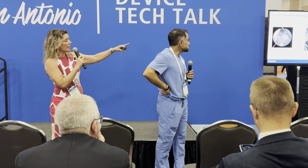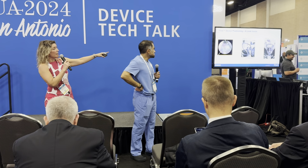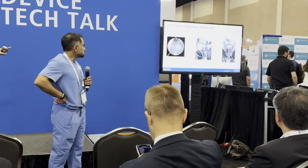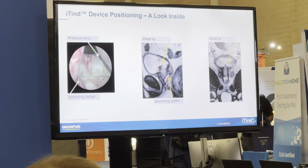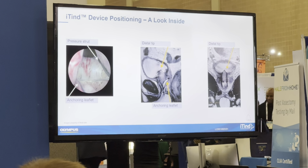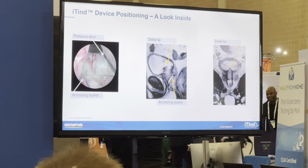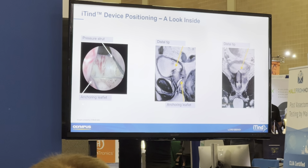Here on the slides, you can see a couple of images showing the positioning of the iTind device. On the left you can see the anchoring leaflet sitting at the base of the bladder neck. And as Dr. Kello was saying, the end of the strut should be protruding a little bit into the bladder so you get that effect on the bladder neck. The other two images are MRI images, and you can see the positioning of the device, but also its size. This is the device fully expanded after 5 to 7 days, and it's really a large device. This isn't a small stent, and that's why we're able to achieve the effect that we achieve.